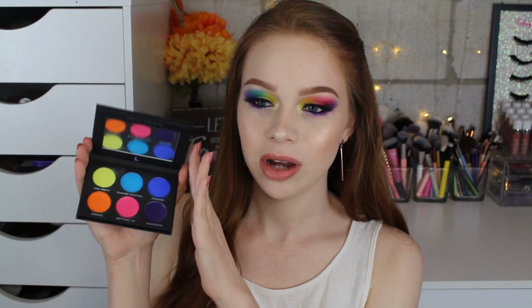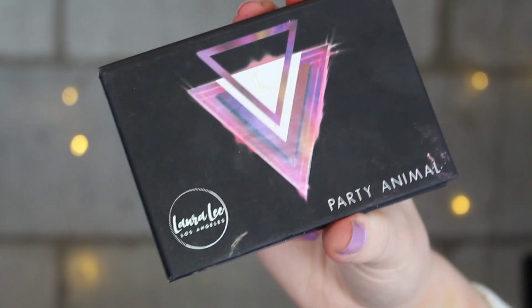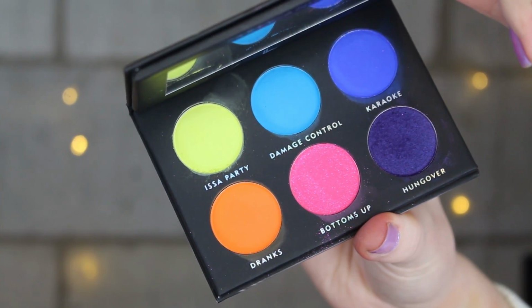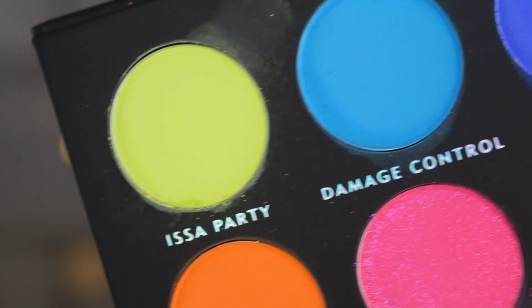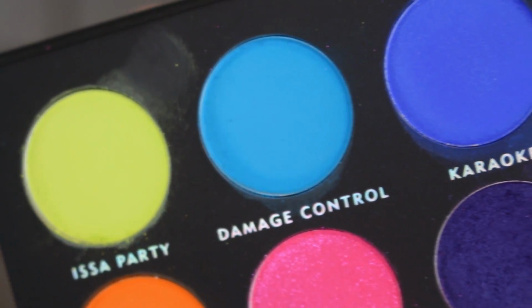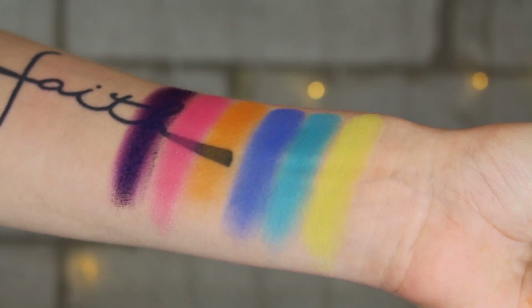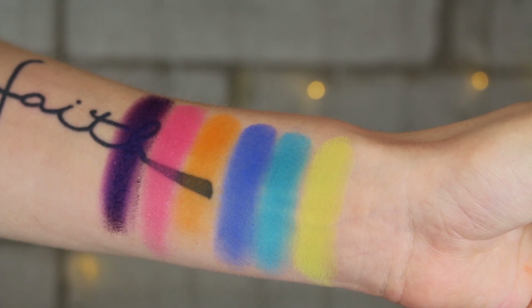But this is vegan, and it does have a little mirror. I really like the size of this. I like the idea of this palette. I think it could have been a hit if it was done well. I mean, it's cute, it's tiny, it's only 6 shades. This is the perfect little companion palette, or at least the idea of this is the perfect little companion palette, because personally I feel like the quality in this palette is horrible.